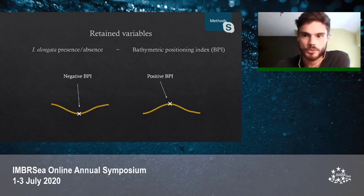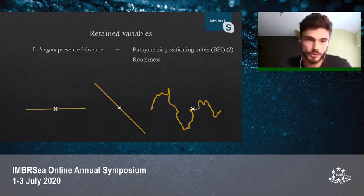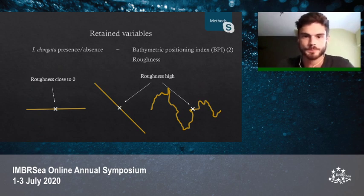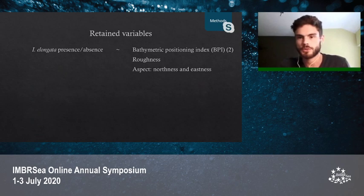We calculated this on two scales. We have two of this variable. Then there's also roughness. Roughness is close to 0 when the area is flat, while if the area is very sloped or highly irregular, it has a high roughness value. And then finally, we also have the aspect, so northness and eastness, which is the orientation of a pixel towards a certain direction. So in total, we had 5 variables.